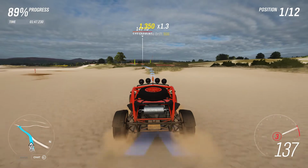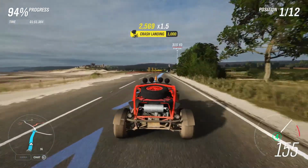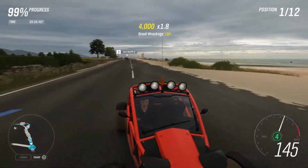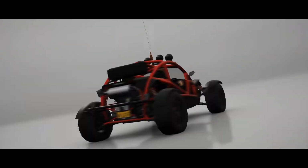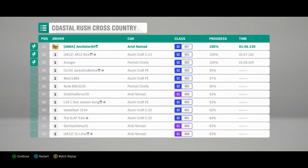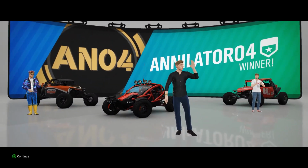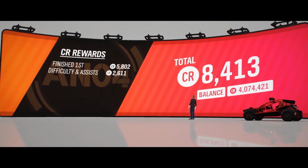We're just past everybody while drifting. Don't pass me. Okay, 1st place. Somehow, after all that bad driving and a few rewinds, we still managed to get 1st place. The Aerial Nomad is a beast.